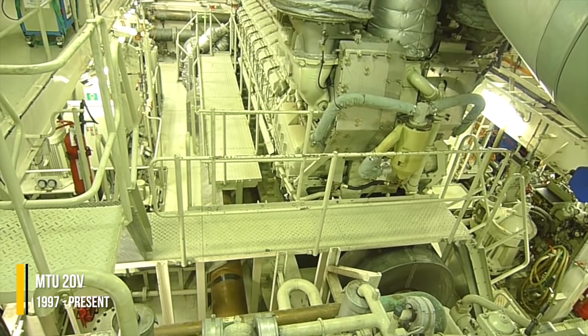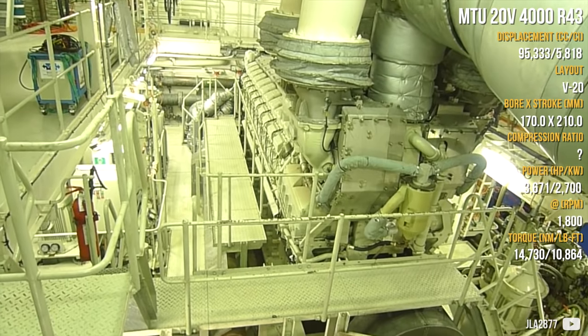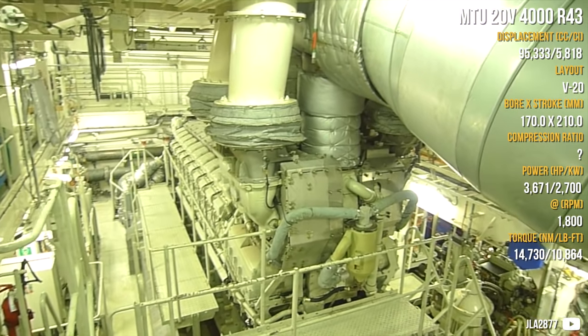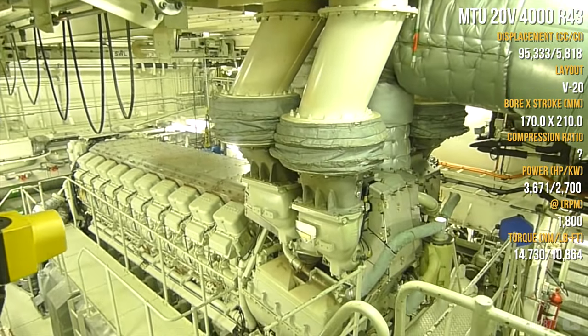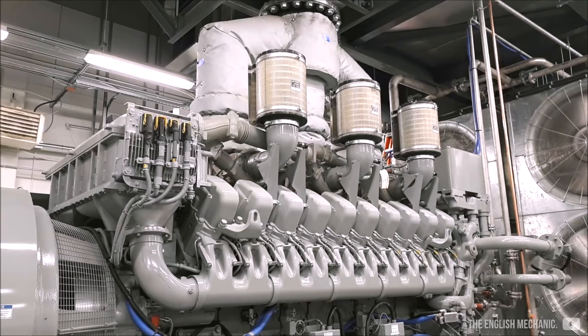MTU is known for stationary engines, and this 4000 series ranges from V8 up to V20, both in diesel and gasoline spark-ignited versions. It is a 4-stroke engine with 4 overhead valves, twin turbos and also intercooled. It can be started with a 24-volt starter or compressed air. It has been produced since 1997 with over 37,000 built for various industrial applications like railway.